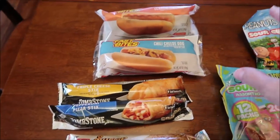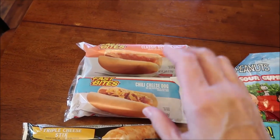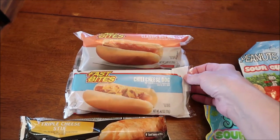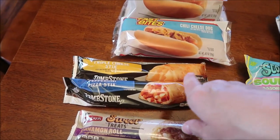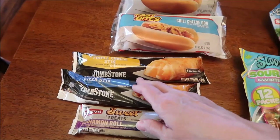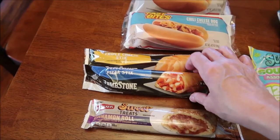And then for Kevin's Lunchtime Review Channel, he has tried a lot of these Fast Bite sandwiches before, but today they had the classic hot dog and the chili cheese dog, and he might review both of those in one video. But then I saw these, and I've never seen these before. These are Tombstone, like Tombstone Pizza. This is a triple cheese sticks and the pepperoni pizza sticks.